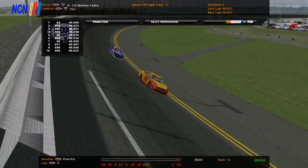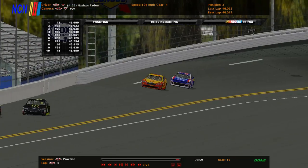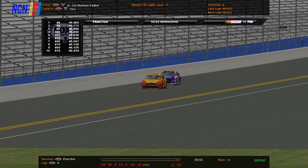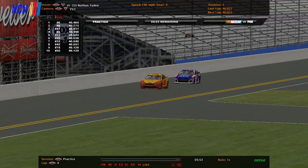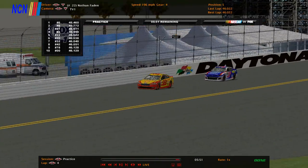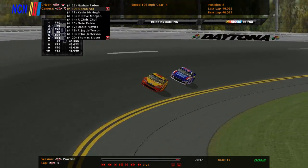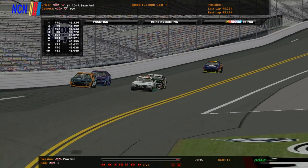This is a guy who has struggled. I mean, he's had some decent years in this series. However, I don't think he's won any races before in the Cup Series. It'll be interesting to see if he can get that first win in the biggest race of the year.